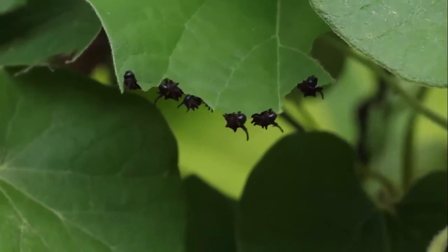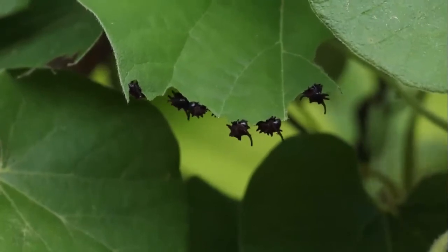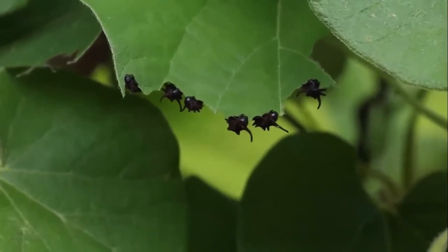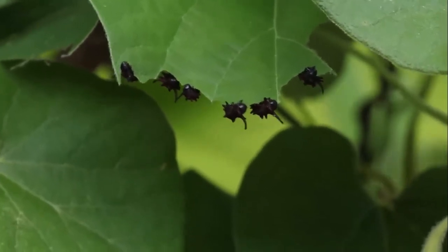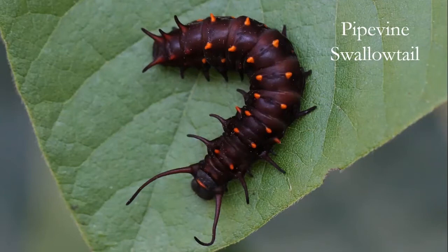So once I spot the adults laying eggs, every time I visit the garden, I go over there and look for the caterpillars. It's so much fun to see them, and I get several generations of them throughout the year. And here's the last instar caterpillar, gorgeous caterpillar. And then I'll see them leaving the host plant and climbing away to pupate somewhere.